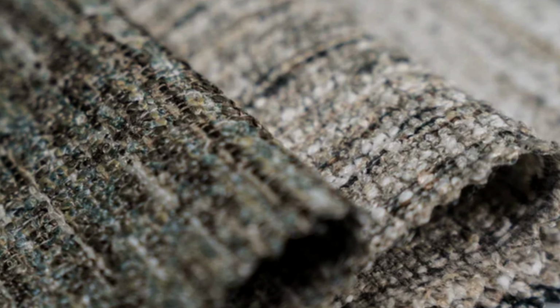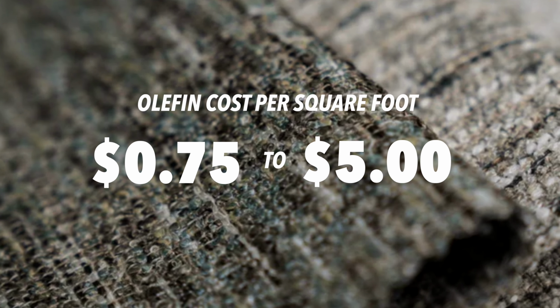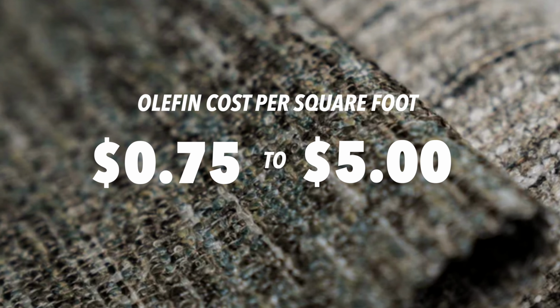First, we have the least expensive carpeting option, Olefin. Olefin is made from a synthetic fiber and has a short nap, which resists stains and dries quickly. Costing between 75 cents and $5 per square foot, Olefin is durable and affordable.